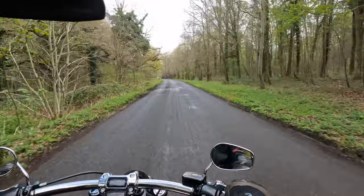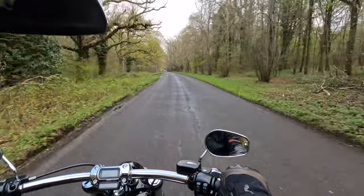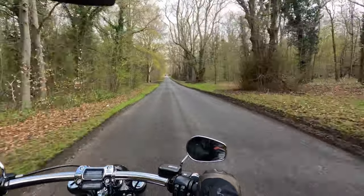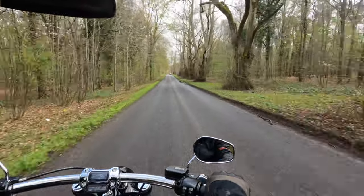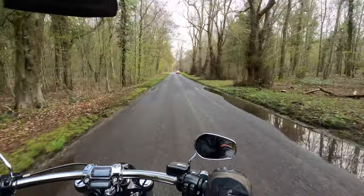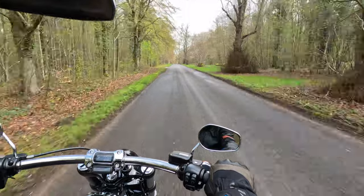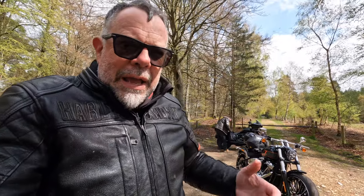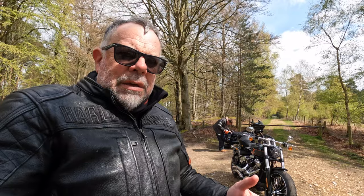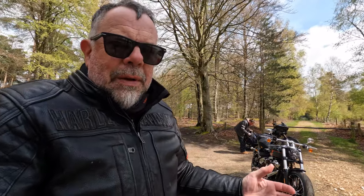We're deep in the forest now, and the salmon who's behind me on the Lowrider ST, and we pull over somewhere as beautiful as it could be for a walk around. So let's have a walk around with this fantastic machine. Dear Fintour viewers, we're now in the forest near Thetford. It's quite quiet. We hope it's going to stay quiet.